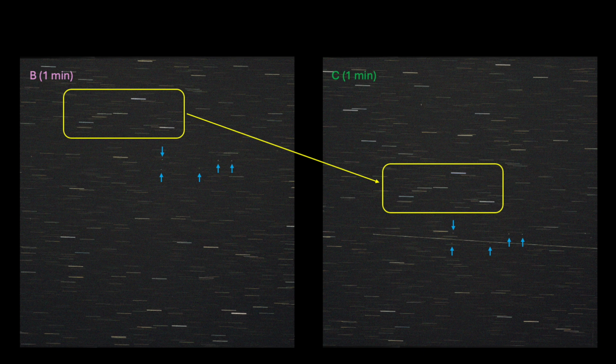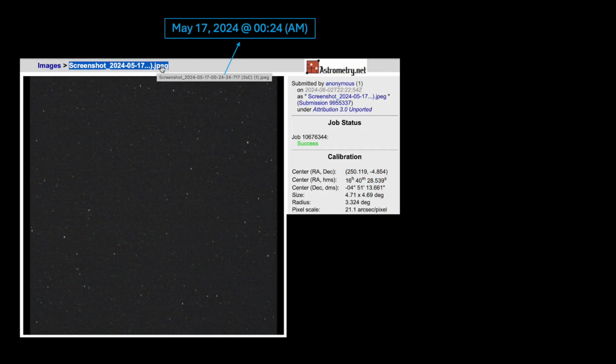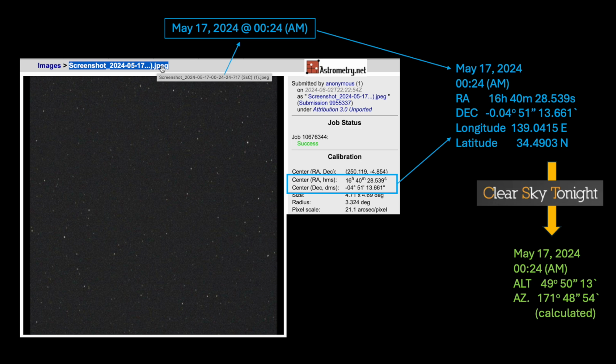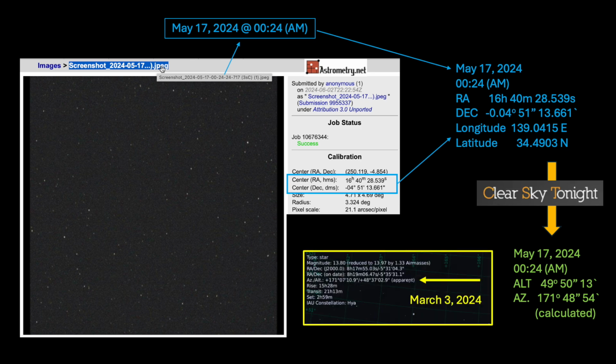And as a final proof that they are probably part of the same group of satellites that I observed 2 months earlier, I took one of the photos and I plate solved it online using astrometry.net. From the data provided, I noted the celestial coordinates provided for the center of this photograph. Next, I went to the online resource that I talked about in the previous Astrophotography Japan episode number 33 at the website of Clear Sky Tonight, so I could calculate the corresponding alt-az coordinates using their online algorithms. After doing that, I got the values shown in green. Notice they are very close to the original sky coordinates that I noted on March 3rd.